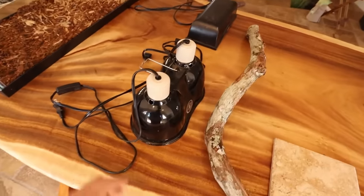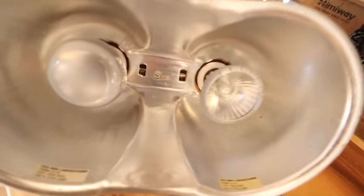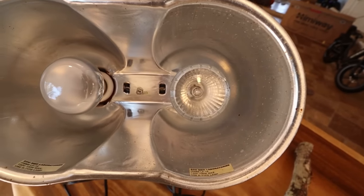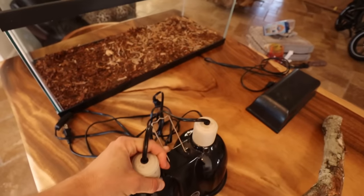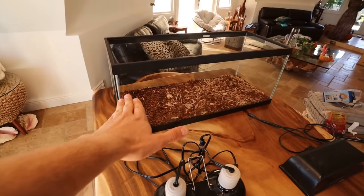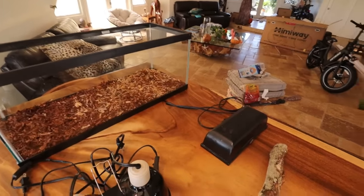As far as lighting goes, we're gonna be using a combination. So we've got a 100-watt bulb on this side and a 50-watt, so we can have some different temperature gradients. We wanna have a hot spot of about 115 degrees and go from about 85 on the cool side all the way to 115 on the hot side.